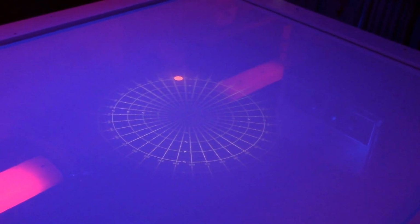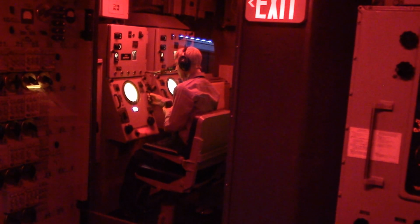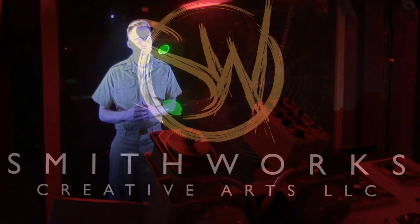This has quickly turned into a very serious, high-risk situation. Sonar contact on course 140, 4 knots. Bridge, combat, sonar contact on course 140, 4 knots. Bridge, aye.